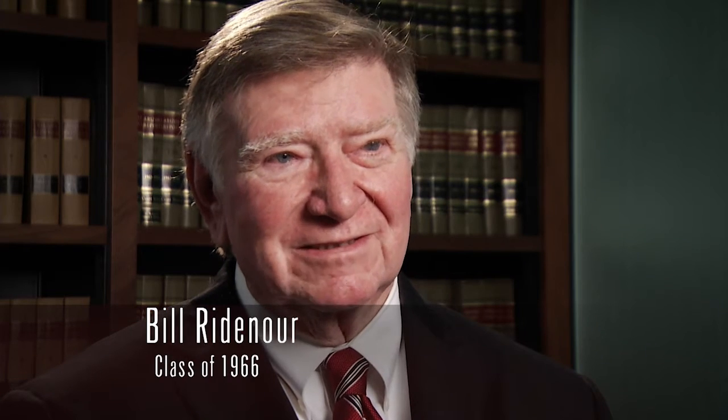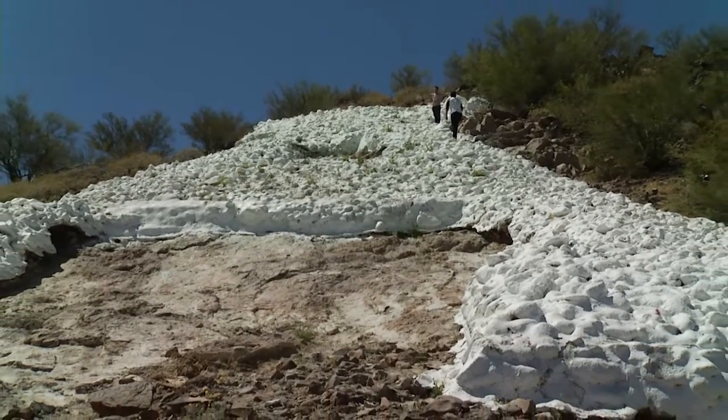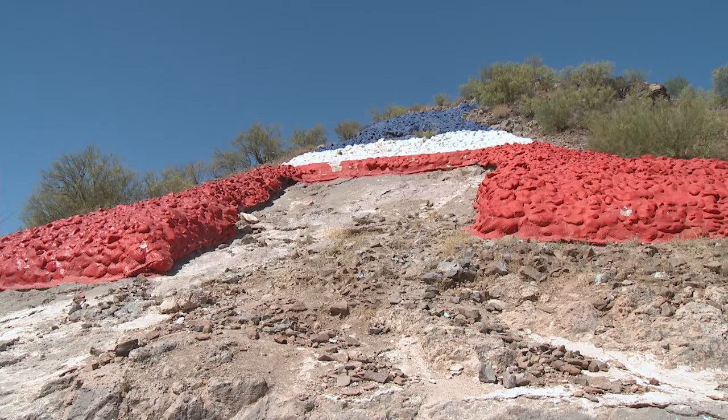And the memories of the U of A, I think for my generation, they wanted to give back. They were very involved at that time, and they're very involved to this day. I don't know how often they paint it, but we've been down here when it's been red, another time when it's been blue, one time when it was red, white, and blue.